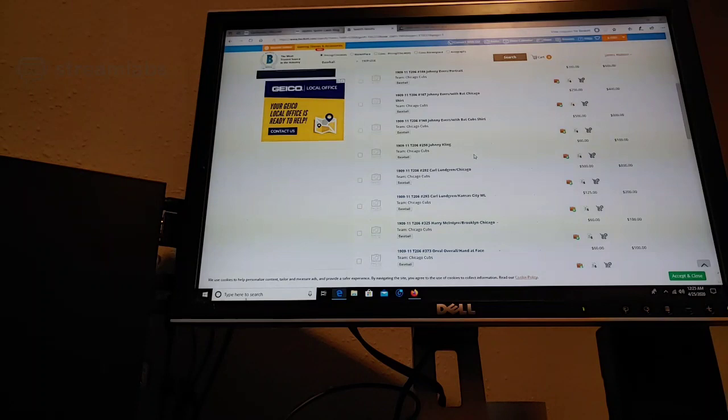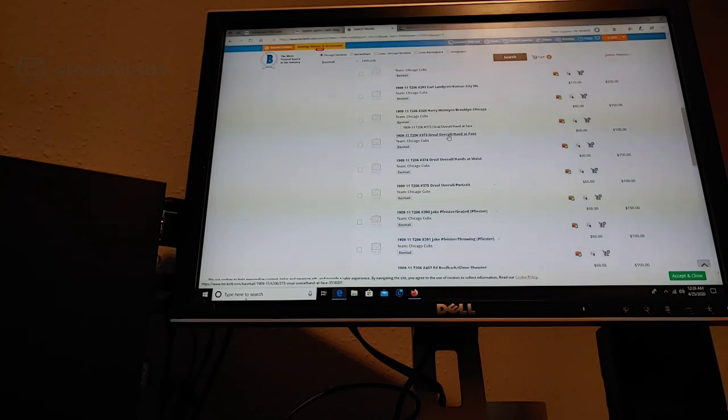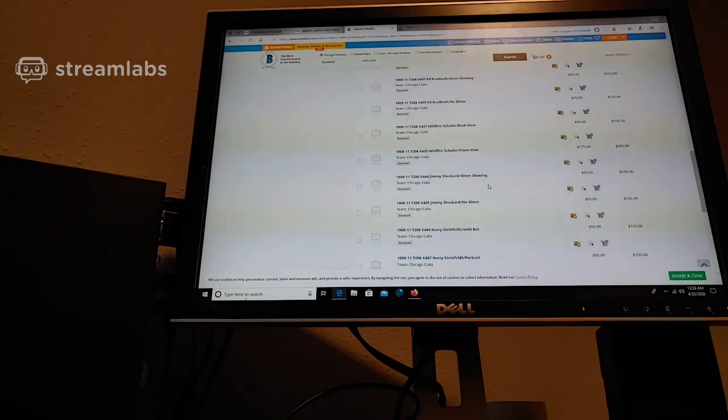Yeah, I forgot the Cubs had some players back in the day. And a lot of these are variations. Orville Overall, a horrible name. He has a hand at face, hands at waist, portrait. Three different variations. Baby Shark, Jimmy Sheckard. There's another $800 one, Joe Tinker.